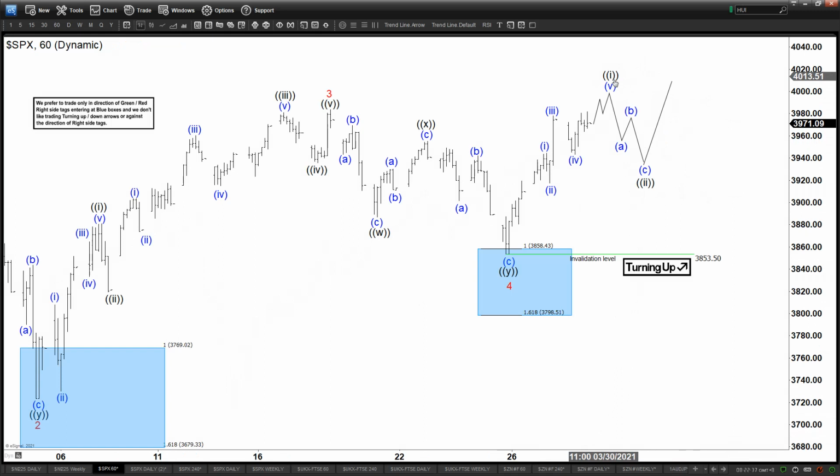All right, otherwise we favor the more aggressive view and are calling for an extension higher within the wave 5 as long as the pullback stays above last week's low, 3853.5.